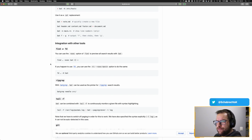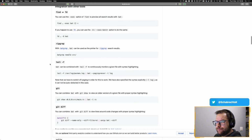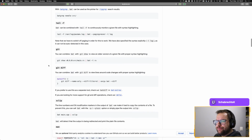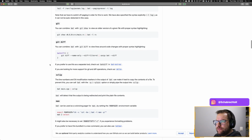Even use it for your find, your ripgrep, which is actually the bat grep. Tail, and then you just push it to bat. Pipe it to bat, I should say it correctly. Same for Git. So basically everything, instead of cat, you just pipe it to bat.